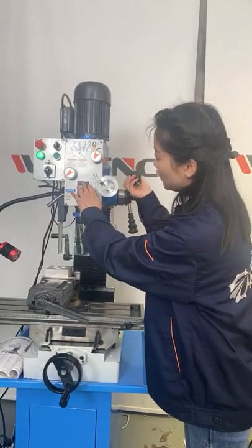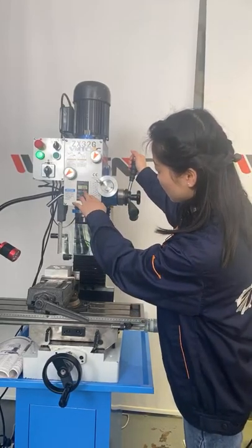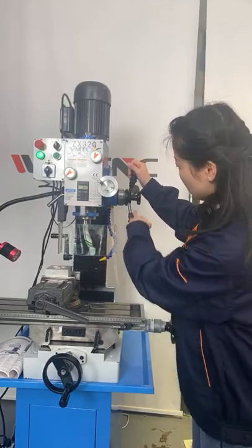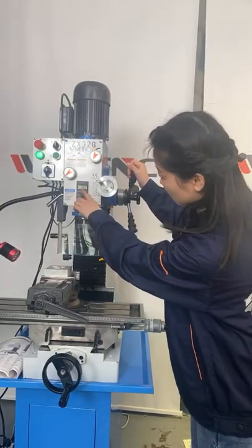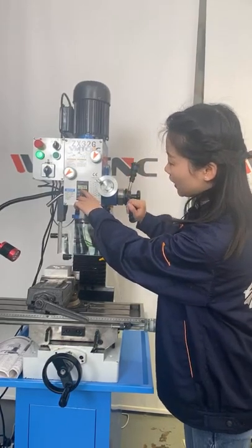This is a depth ruler. We can see now here it was zero. When you work on the depth, you can use the hand wheel. You can see the depth is 10. You can change it according to the panel.